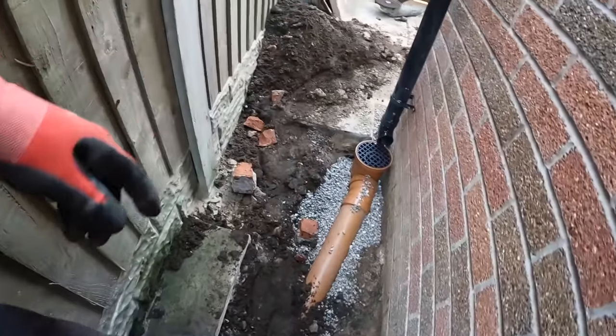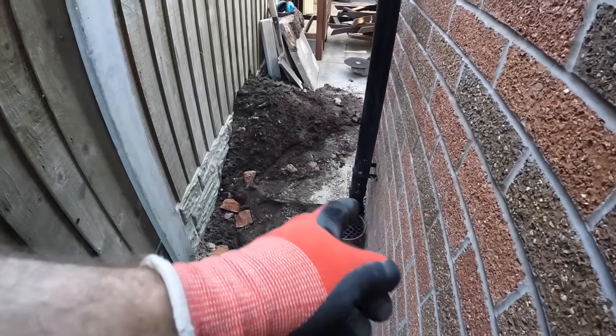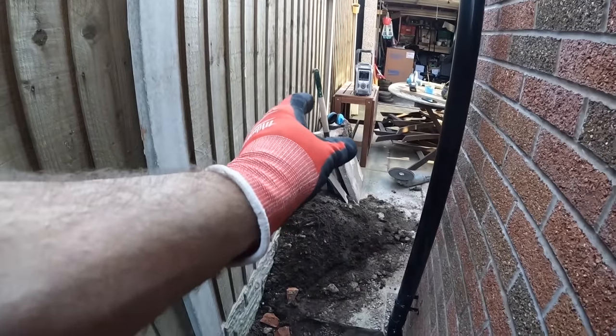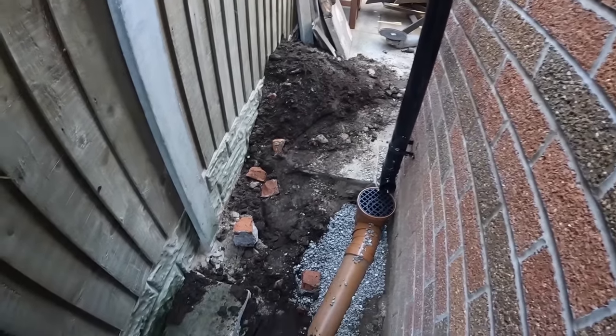Backfill it. Knock a mix up and get these flags back in. Might just have to cut one just around that edge there. It's that sliver cut there, so I'll have to be careful with that. Hopefully might just get away with it, but we'll see. We'll find out in a minute.